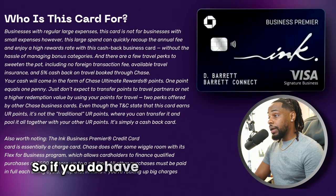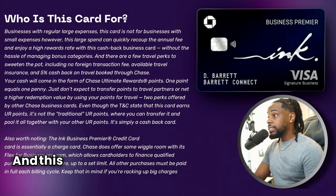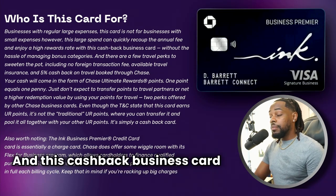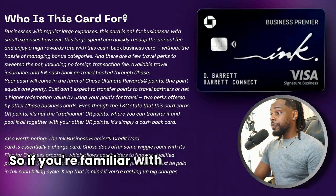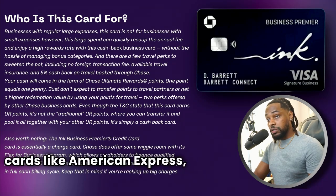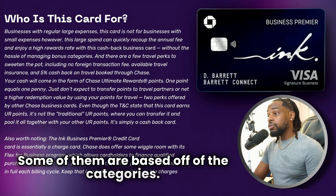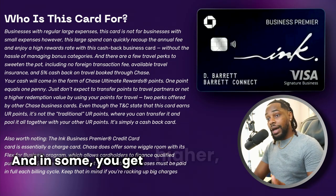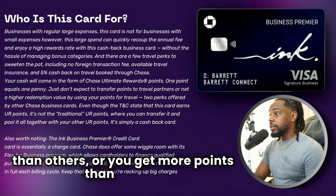So if you do have high spend, you'll get to enjoy high rewards. And this cashback business card is great without the hassle of category bonuses. So if you're familiar with some of the other charge cards like American Express, it's not a flat rate. Some of them are based off of the categories, and in some you get higher cashback than others, or you get more points than others.